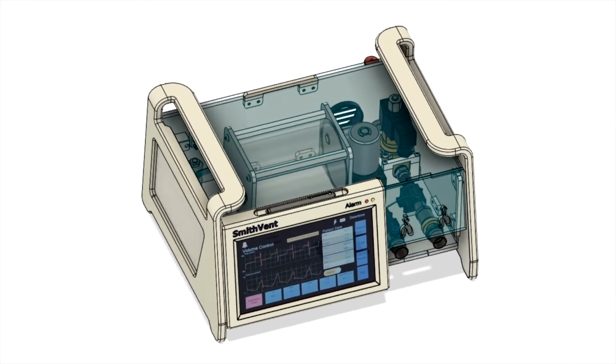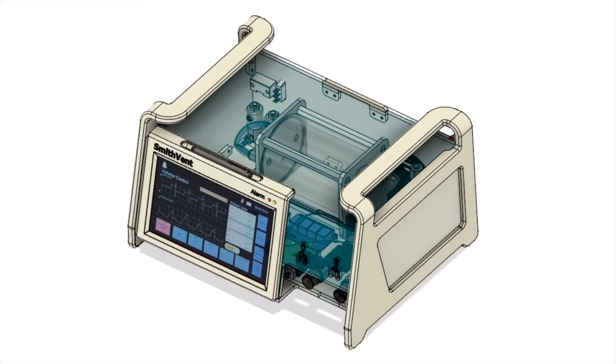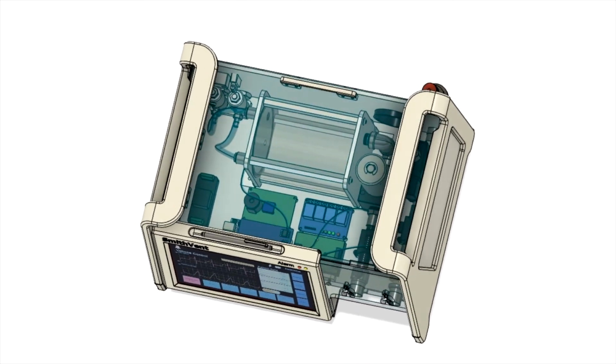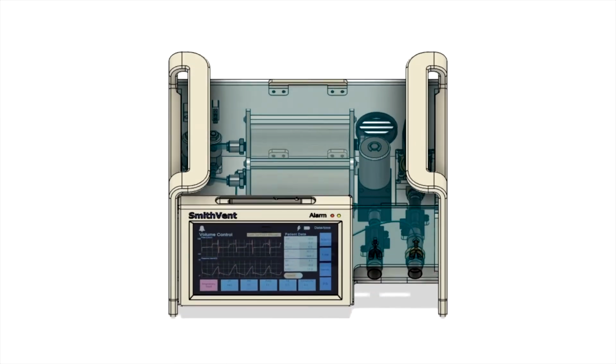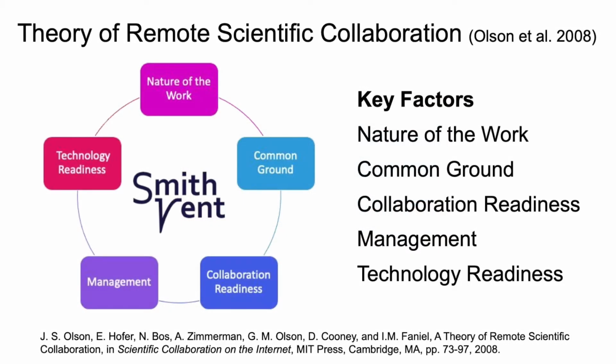We worked almost entirely remotely over the course of 10 weeks to design, model, fabricate, test, and document our winning ventilator design. We were able to succeed in large part because of our effective approach to remote collaboration and remote making. This approach reflected proven strategies from the theory of remote scientific collaboration. The theory of remote scientific collaboration, as coined by Olson and collaborators, has 5 key factors: the nature of the work, common ground, collaboration readiness, management, and technology readiness. We will talk about each of the factors and how the SmithVent team used them.